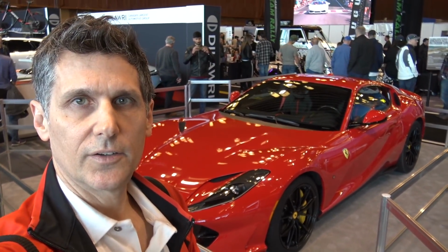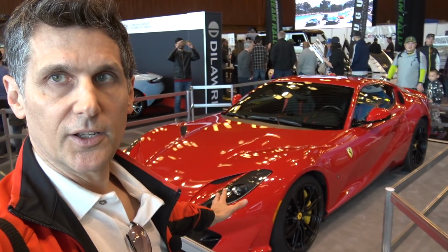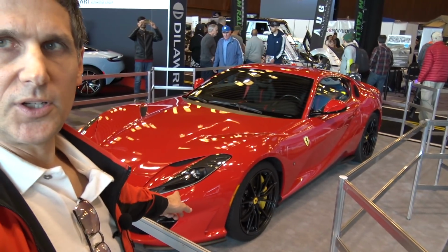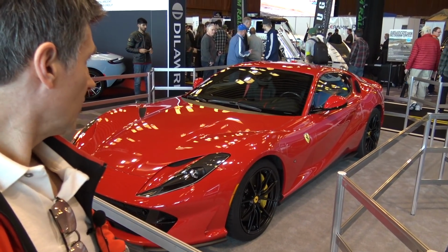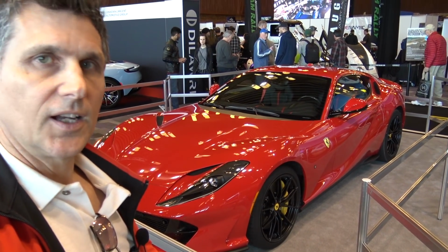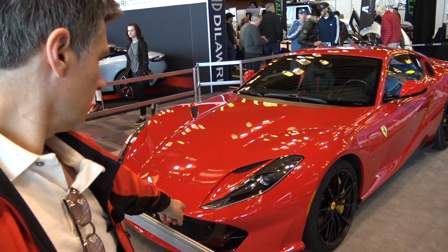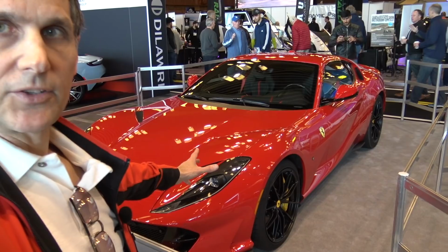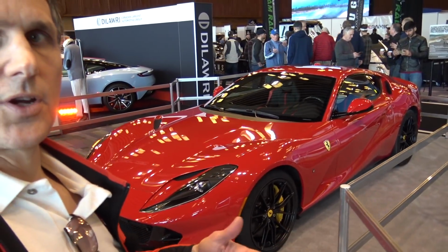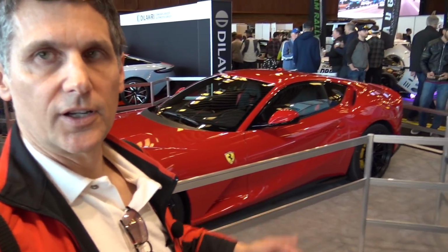I think this one is the 812 Superfast. There's no sticker or anything here. I'm not a new Ferrari expert, but Tony does not really like the design of this car or the DB11 actually. It's kind of interesting. I kind of like this one because it's got a lot of active aero and aerodynamic stuff that's making it perform really well, reducing lift, creating downforce at speed and so on. Tony doesn't really care for the look.